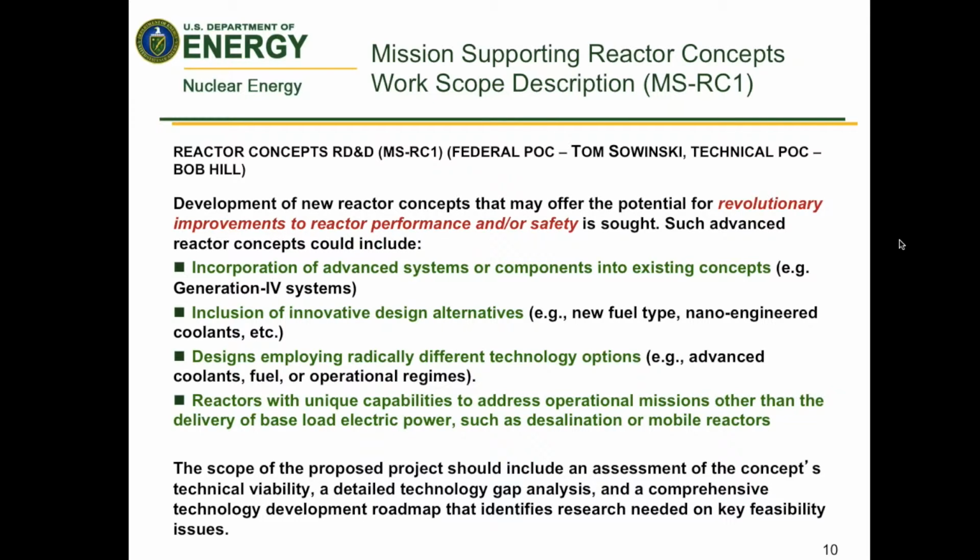Since this is a more conceptual work scope, it's very important to know that the scope of your project should include an assessment of your concept's technical viability. It should also include a detailed technological gap analysis, and finally, a comprehensive technological development roadmap that identifies the research needs for key feasibility issues.